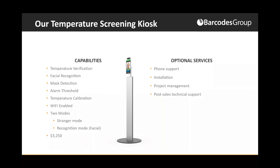The list price for the device is $3,250 for the pedestal that we're showing here. And as far as optional services and support, we're recommending that you speak with your authorized partner about the various services, project management capabilities, post-sales technical support, and so forth that they're offering for this device.